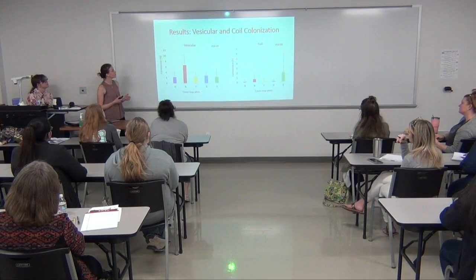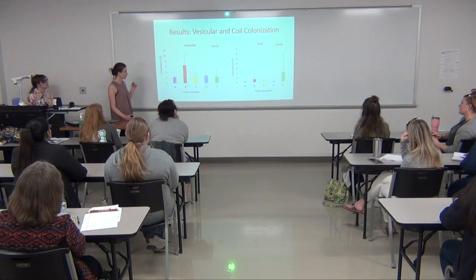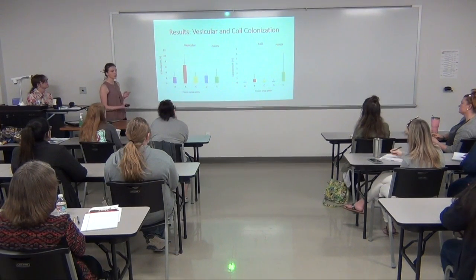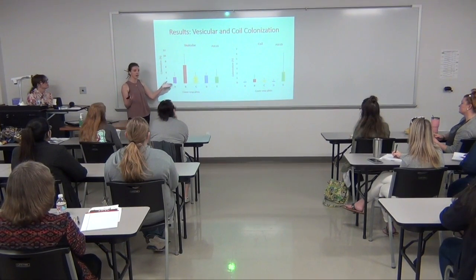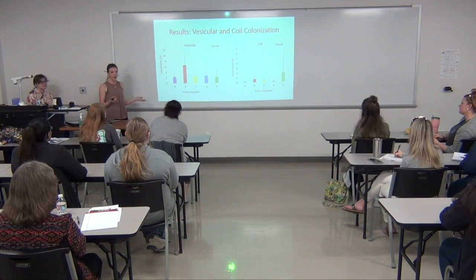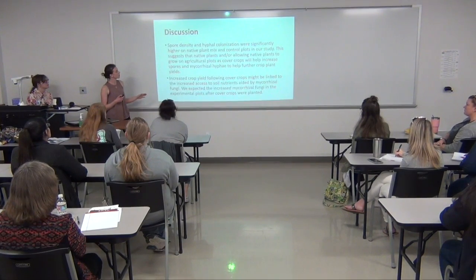So here we have the vesicular and the coil colonization. That's also, the probability is more than 0.05, so it's not significantly different. It looks like it, but we took 2 samples from each experimental plot, so this is considered noise. One sample may have tested higher, but the other one did not, so it's not a significant difference.